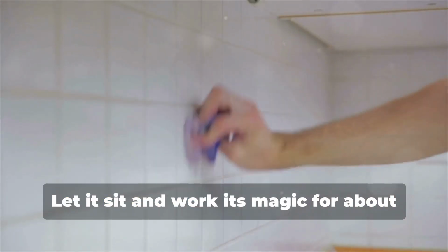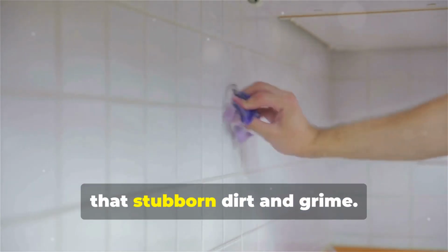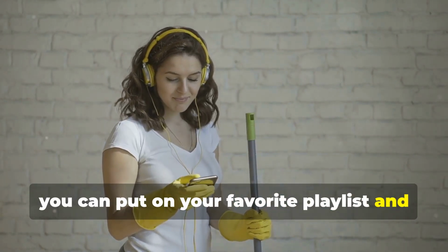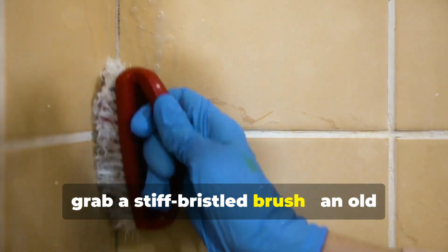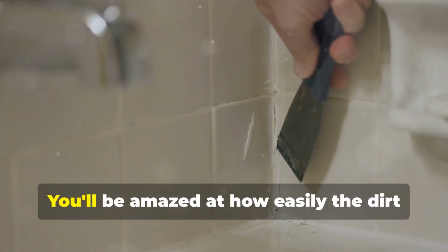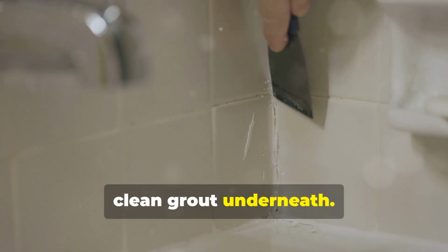Let it sit and work its magic for about 15 to 20 minutes. This gives the hydrogen peroxide time to break down all that stubborn dirt and grime. While you're waiting, you can put on your favorite playlist and get pumped for the next step. Once the time is up, grab a stiff bristled brush. An old toothbrush works wonders here, and give those grout lines a good scrub. You'll be amazed at how easily the dirt lifts away, revealing bright, clean grout underneath.